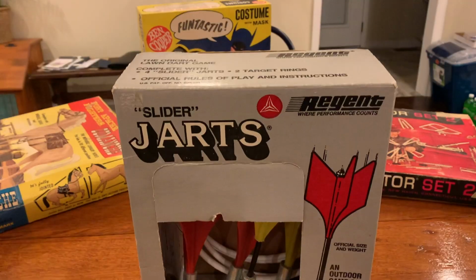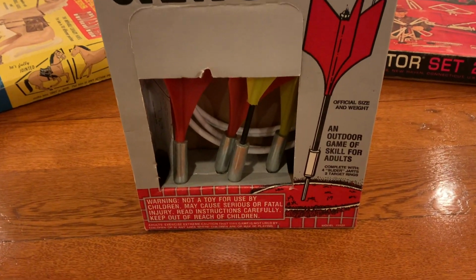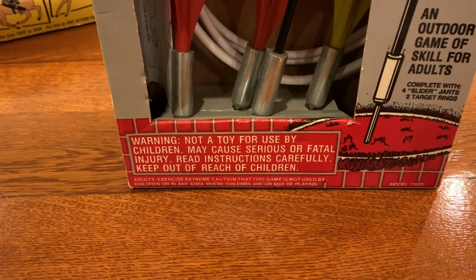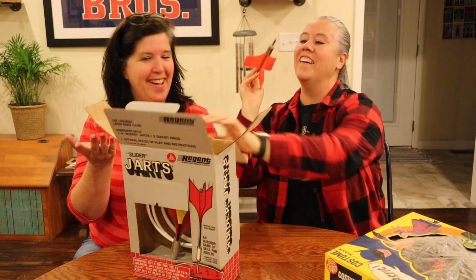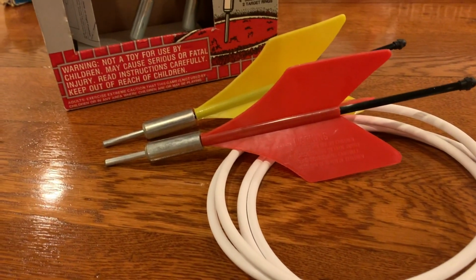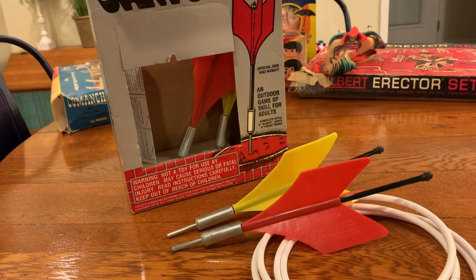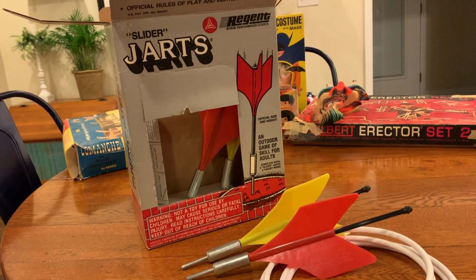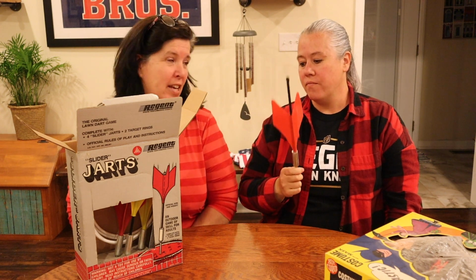Did you know that? No, I remember there being talk about these and them coming off the market because they're dangerous. And also some kind of family story about maybe my dad stabbing someone accidentally with one of these. Oh gosh. But I don't know, maybe not. But I did not know they were illegal to sell.